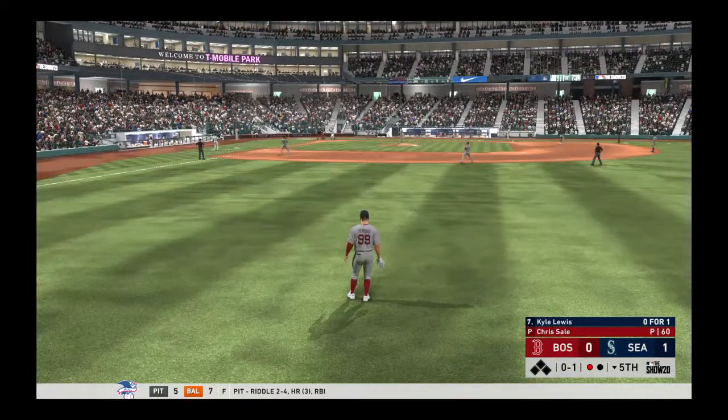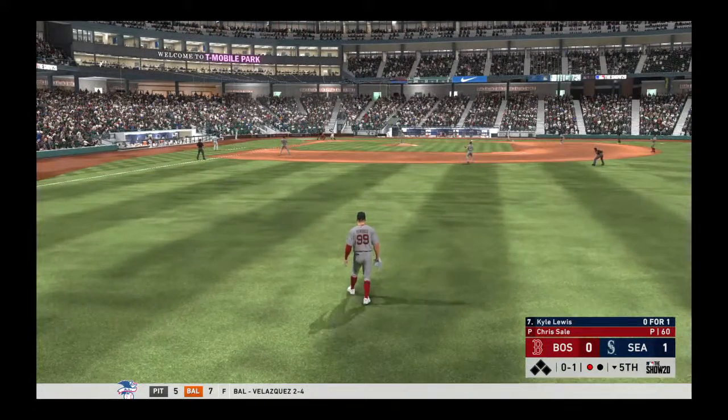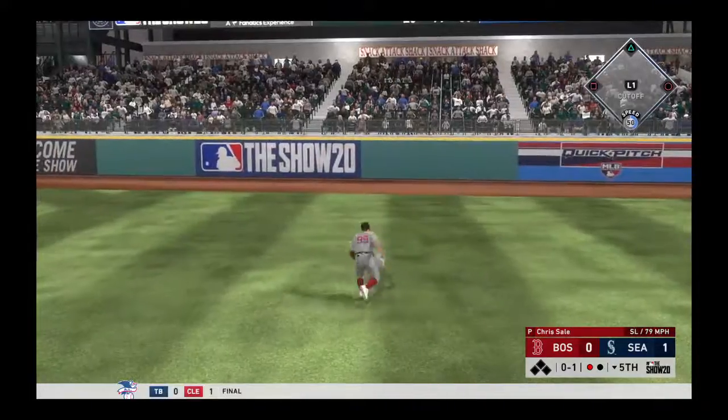Digging in now, Kyle Lewis. Into the windup. Here comes the 0-1. He goes with the slider.